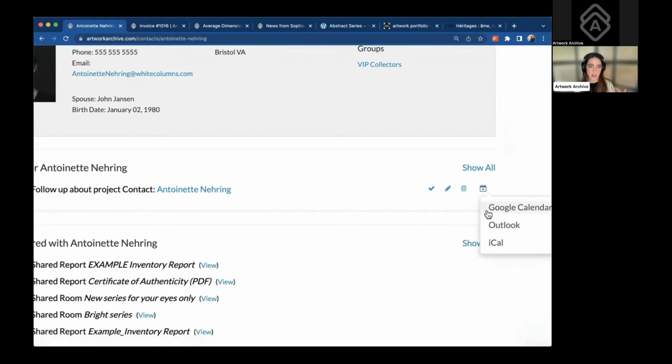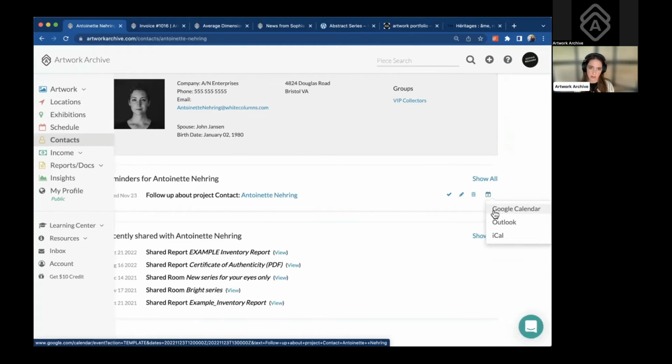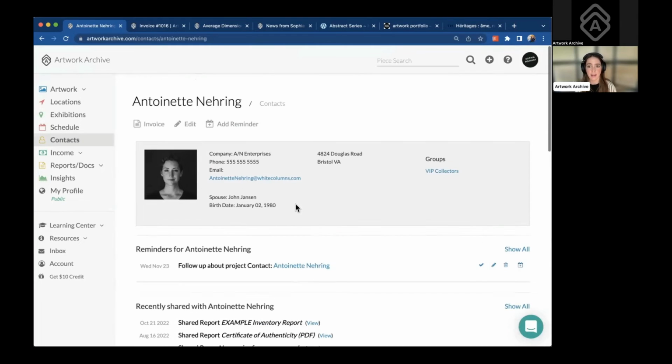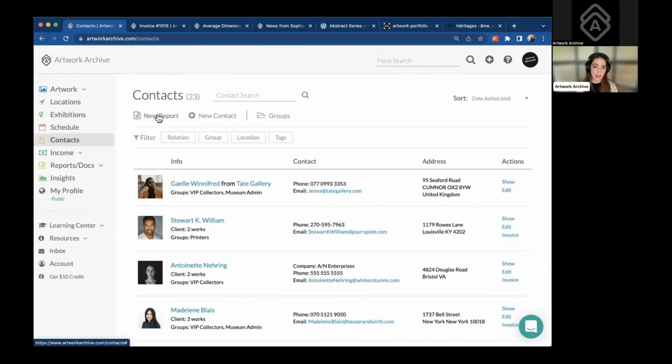And you can integrate those specific reminders directly with your calendars, into Google Calendar, Outlook, iCal, whatever you use primarily. So one last thing, you can also always export your contacts either with a contact report or Excel and CSV for easy printing and referencing. And you can create address labels for sending exhibition announcements or shipping work.